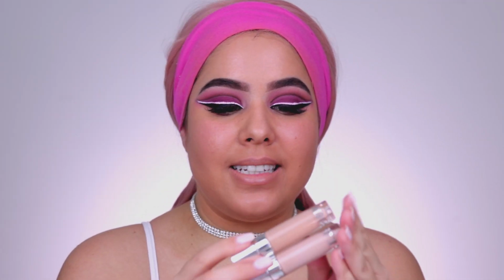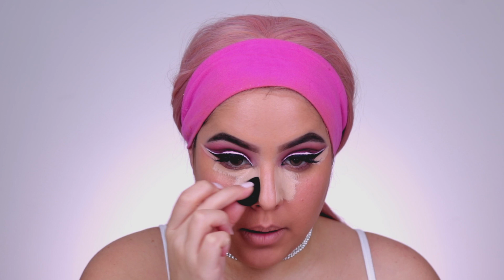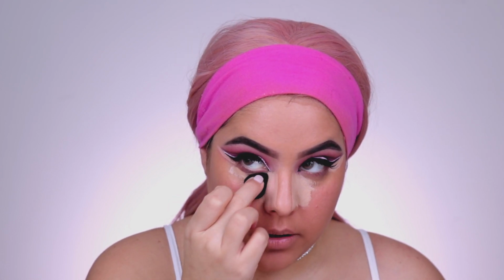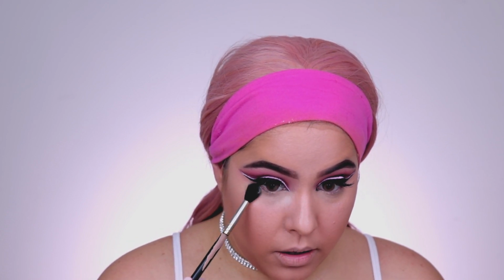Next, I'm going to go in with concealer, and I'm taking my Kylie concealer in the shade Gypsum and in the shade Ivory. Going in with a smaller beauty blender, I am going to pack that into the under eyes. I am going to set the under eyes using the Maybelline Fit Me Loose powder in 05. So lightly set the under eyes.